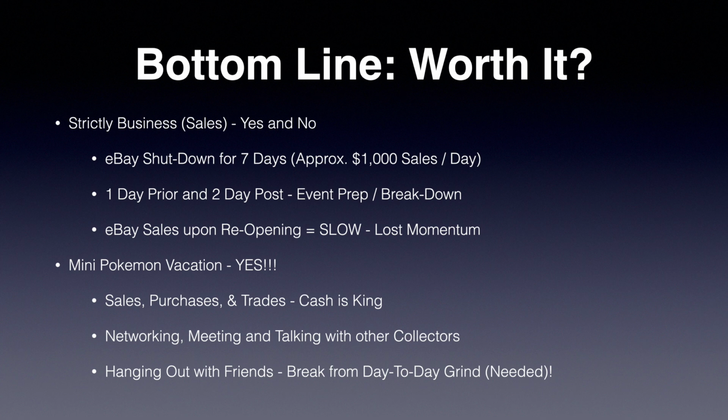And then another thing that I'm going to touch on after I go through this little presentation here: my eBay sales upon reopening my eBay store, so removing that vacation mode, sales have been very, very slow since I reopened my eBay store. But I'll touch on that once we finish getting through all of this. Just keep that in mind for now. Now, that's from a strictly business perspective.